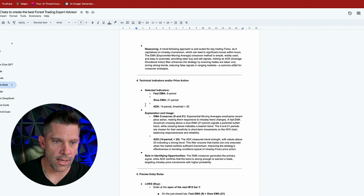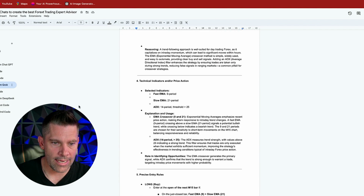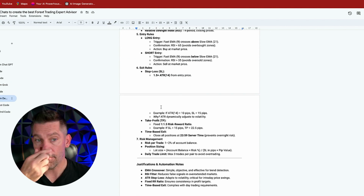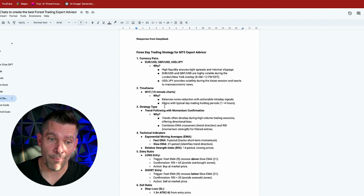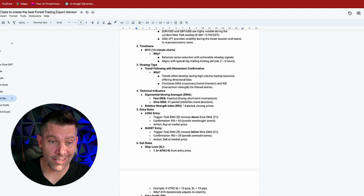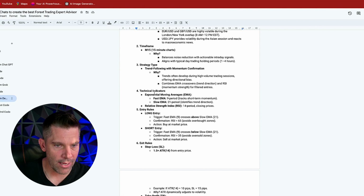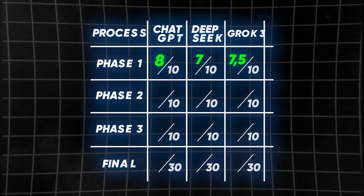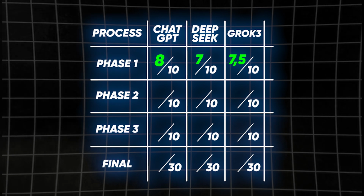Let's have a look. Yeah, ADX 14. This is using an RSI 14, so maybe similar in terms of what's going to happen with its entry, etc. But it doesn't really give much in terms of why it's chosen. There's no reasoning there. It took the same amount of time, but I feel like it's less reasoning. Okay, so for that, I'm giving it a 7 out of 10.